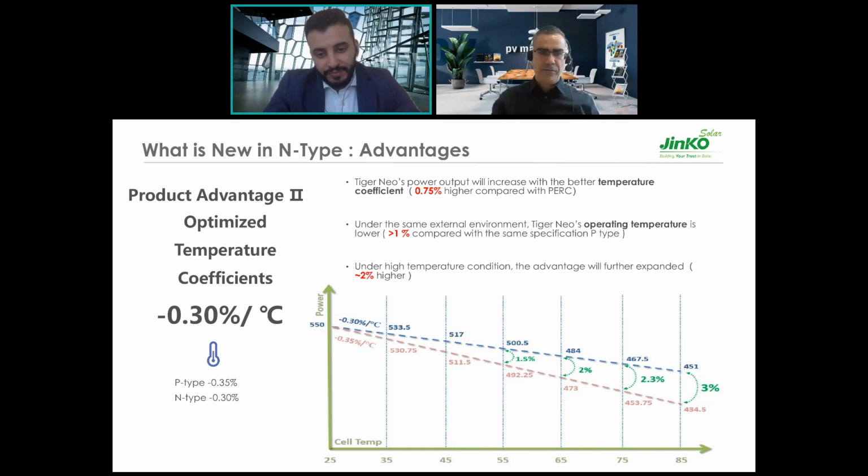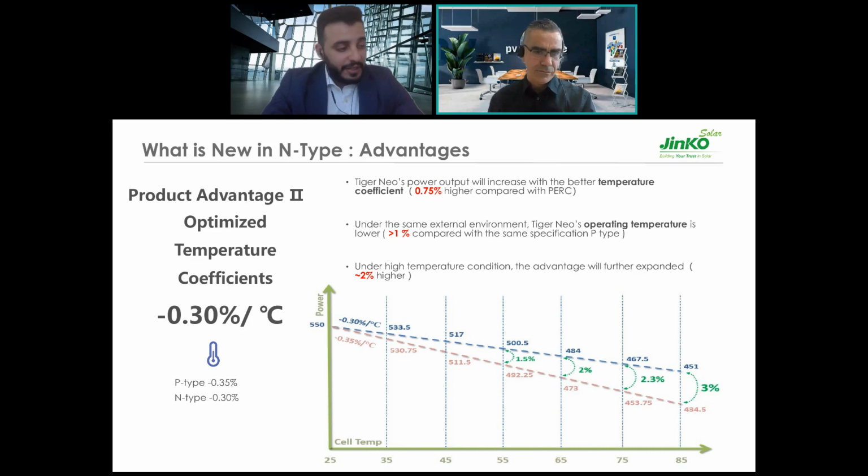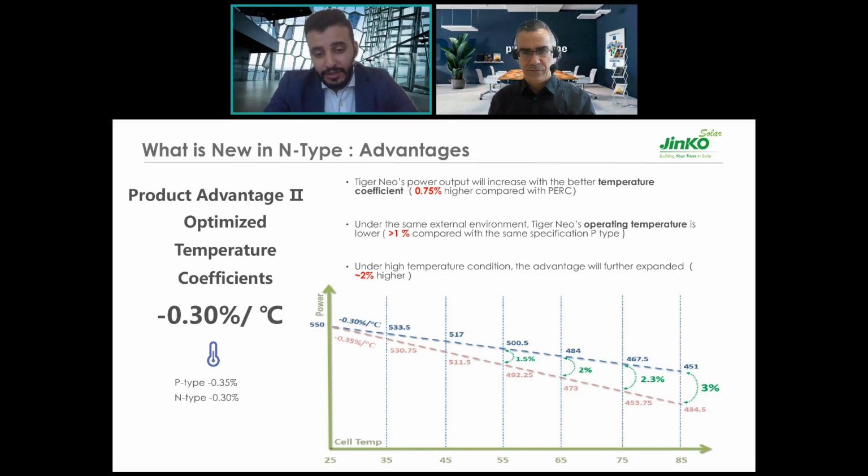So both are contributing, but probably the temperature coefficient is a crucial factor improving the LCOE over the longer lifetime of the project, right? I believe so, especially in our region, because it's a hot climate, and such small differences can have major advantages over the lifetime of the project.